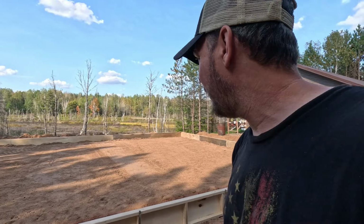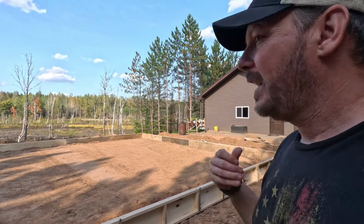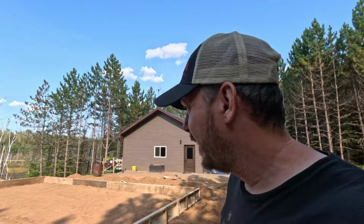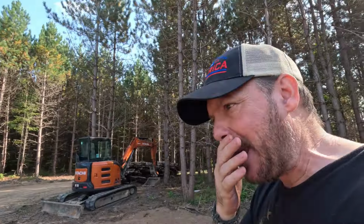We'll get the plumber in here. We'll get him to do his thing. And also, them guys took my plans with them. We're gonna need them back. But yeah, the forms are in. Next step, plumber. I'm gonna have to call the well guys in to get their stuff in. Do that tomorrow. You guys just left for the day. Got everything level. Everything looking really good.